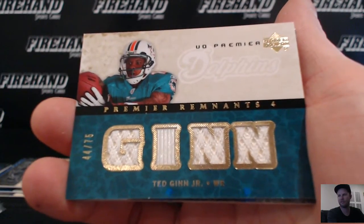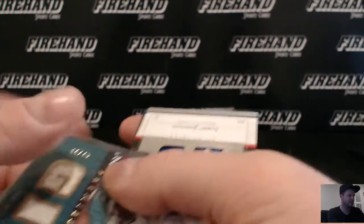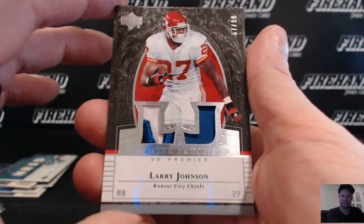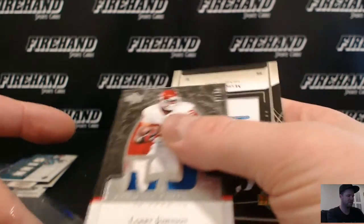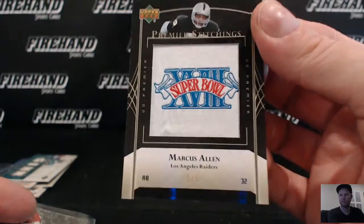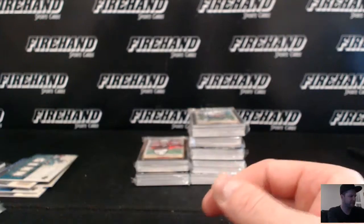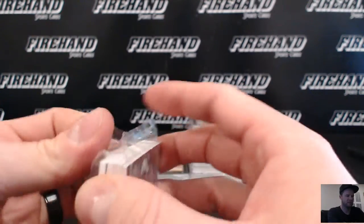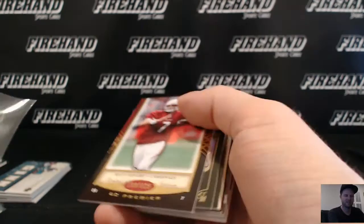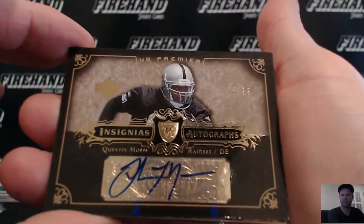Rookie jersey to 75. Dual patch Larry Johnson for the Chiefs, 67 of 99. And Marcus Allen, number 2 out of 5 for the Raiders. And the Premier Stitchings. Raiders destroying this break. Eric's on fire. Matt Leinart, go Trojans, for the Cardinals. For the Raiders, Quinton Moses, 73 of 99.